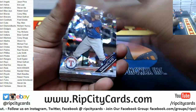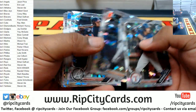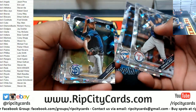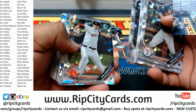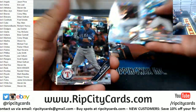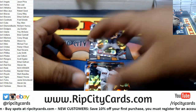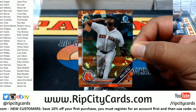Oh boy. So everything in this thing is cracked ice or atomic. I forget what the difference is. Well, I know one is, you know, bone tops or whatever. So literally every card has that cracked ice on there. All right, here's the color. Smack dab in the middle of it, we have Denyi Reyes of the Red Sox.